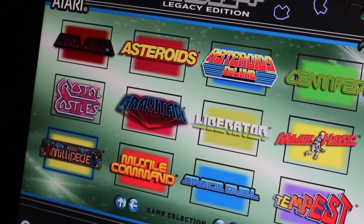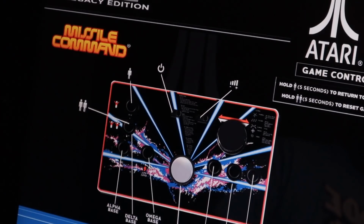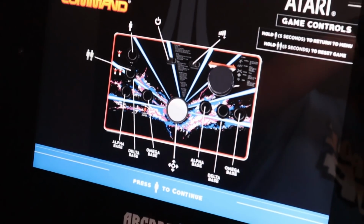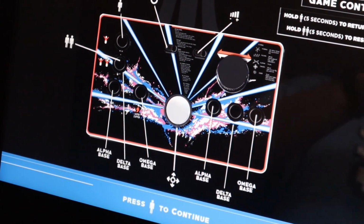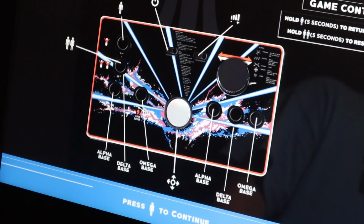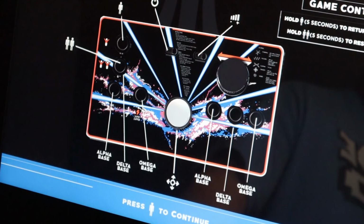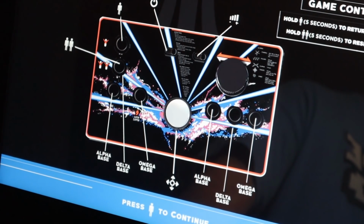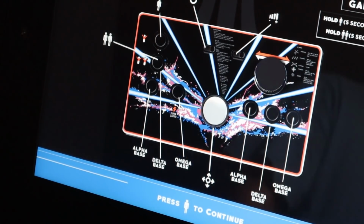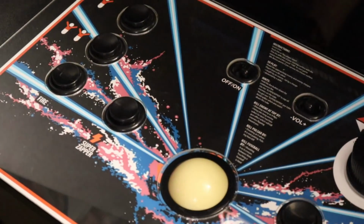Now, out of all 12 games included on this cabinet, the one game here that, to me, is a hot mess is Missile Command when it comes to the layout of the buttons. Obviously, as you'll notice here, Alpha, Delta, Omega, mirrored on both sides, but basically you're probably going to be playing on the right-hand side versus the left-hand side, considering the awkward position of the buttons on the left-hand side for firing your weapons at the incoming bombs and ships.